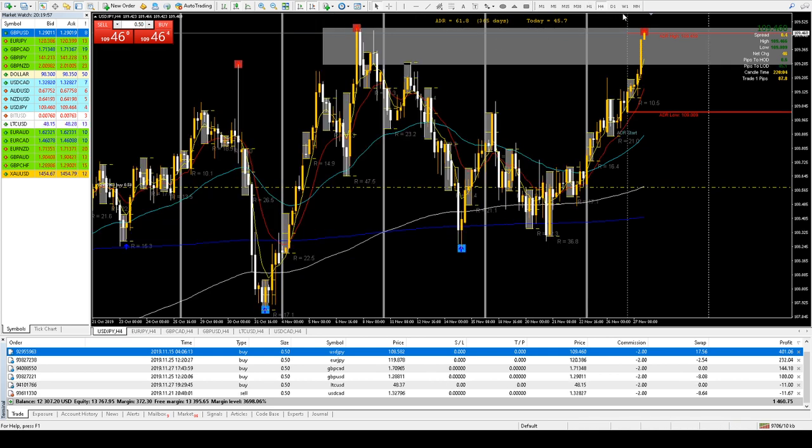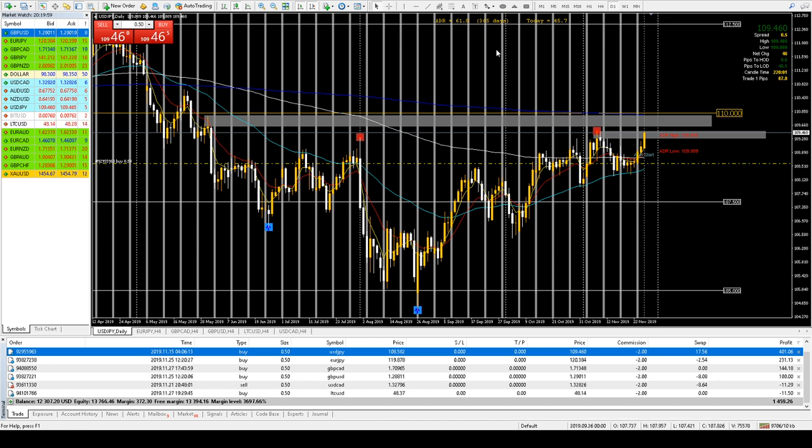Let me see. I drew the zones off of the daily chart, and so we can see now that this zone is being tested. Of course, you can see here where.